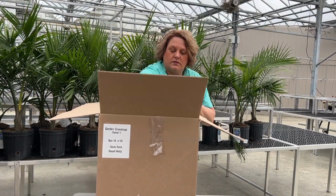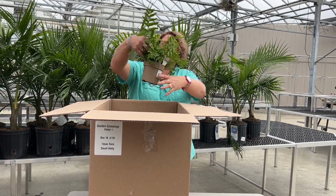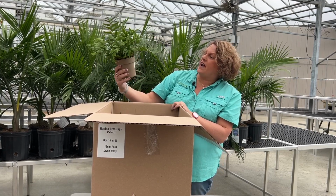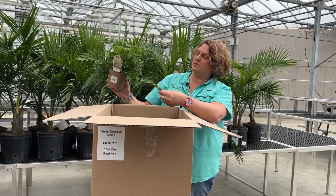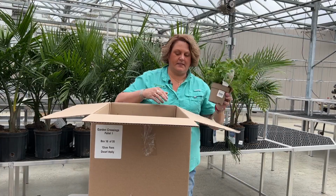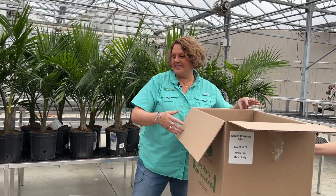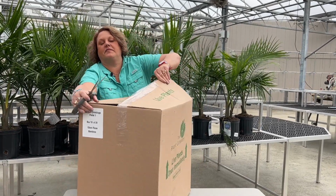Ooh. This is a fern. Really nice specimen here. This is a fern dwarf holly. A nice texture plant. It's really cool looking. Actually, I should probably put it back in the box before I hand it off. All right, let's go ahead and get this bad boy opened up.